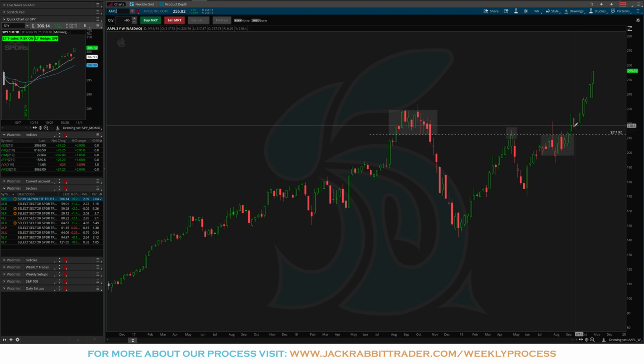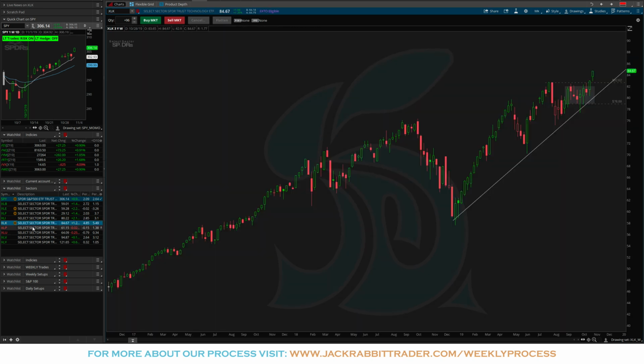Here's basically your breakout right around that 213 level, and now trading 255, and just continuing higher, almost parabolic. So this thing is moving quick. XLK following suit, nice new breakout to all-time highs.